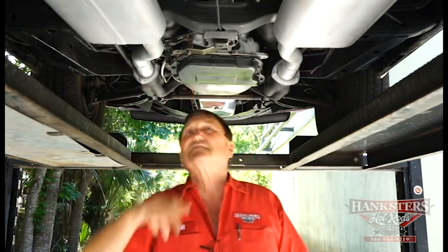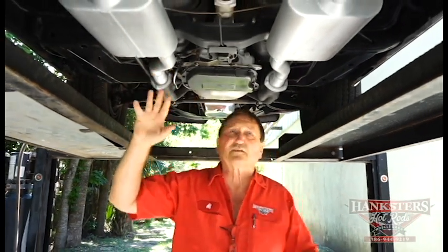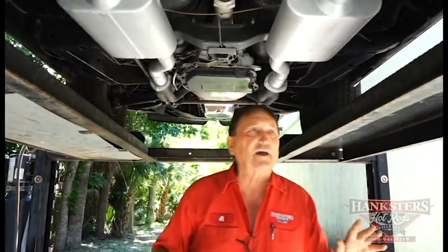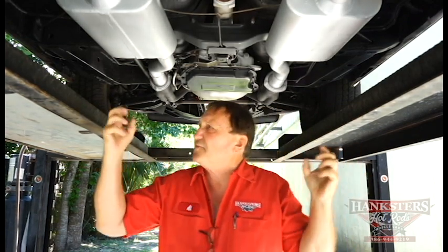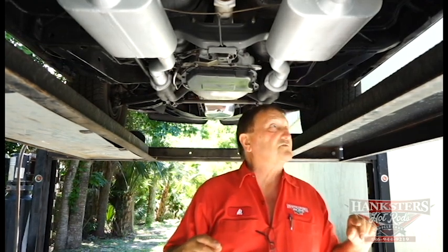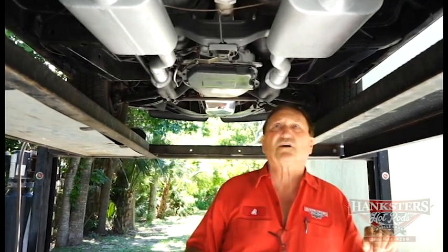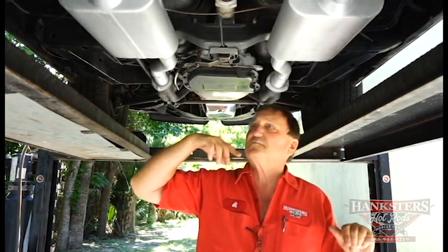The floor pans are the original floor pans. The structural part of them is not disrupted in any way. No one's jacked them up on the floors at any point in time. The crimp, the pinch welds going on to the rocker panels are still there. I mean, they're still just as nice as could possibly be. No leaks on the back of the transmission.